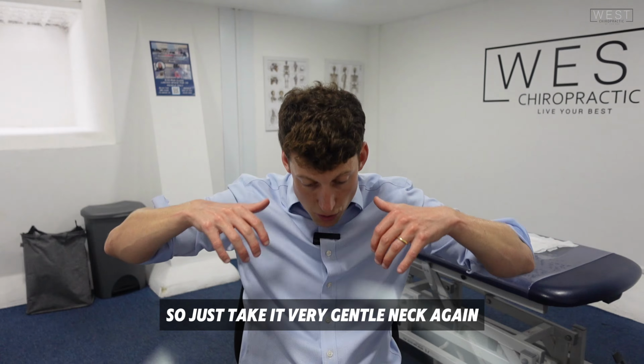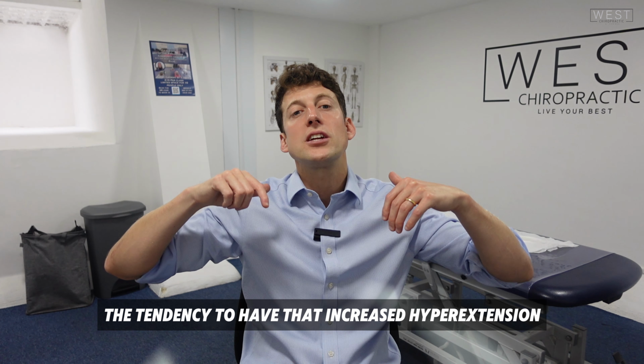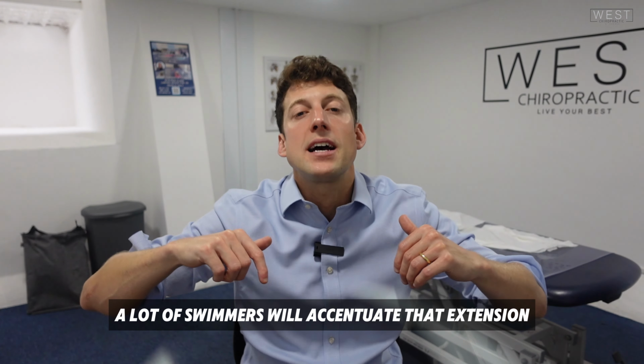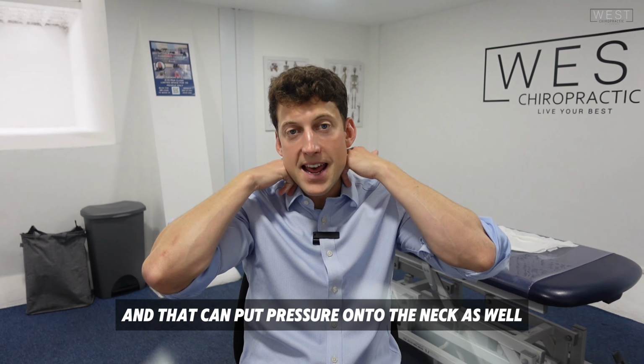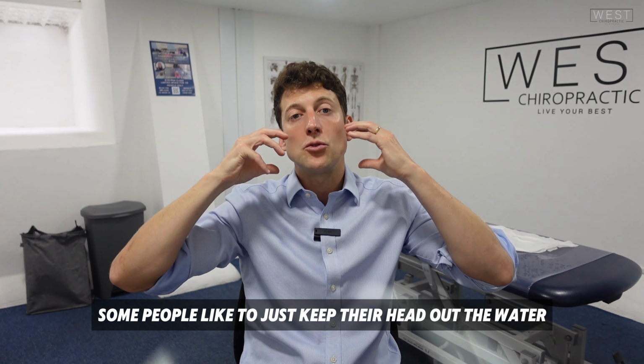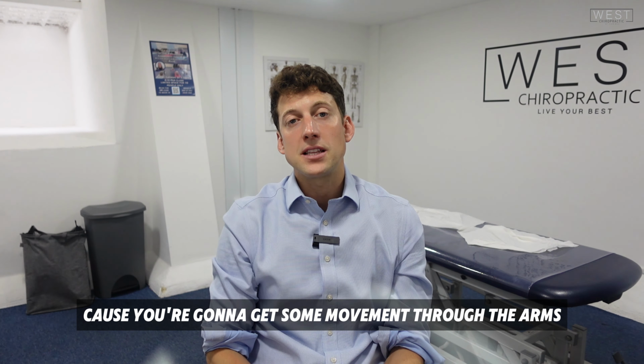The neck, again, when you're dipping your head down like this, there's a tendency to have that increased hyperextension. And then when they're coming up to breathe, a lot of swimmers will accentuate that extension, and that can put pressure onto the neck as well. So just keep it nice and light. Some people like to just keep their head out of the water. That's also fine as well, because you're going to get some movement through the arms and the legs.